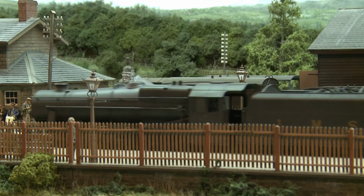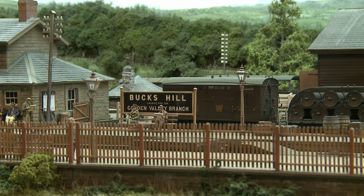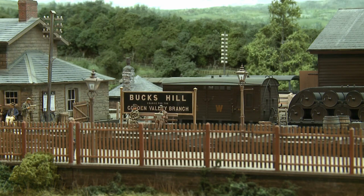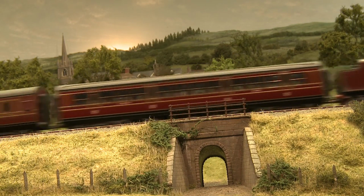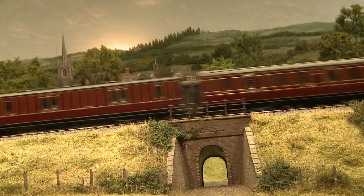Overall, construction took almost 20 years, and I realised quite quickly that others had to be involved, otherwise it would never be finished. I'm very grateful that all buildings, signals and backscene are from the efforts of experts.